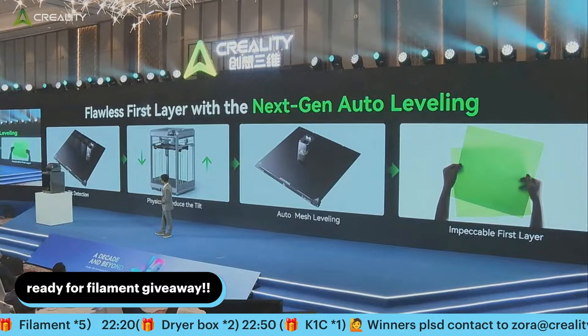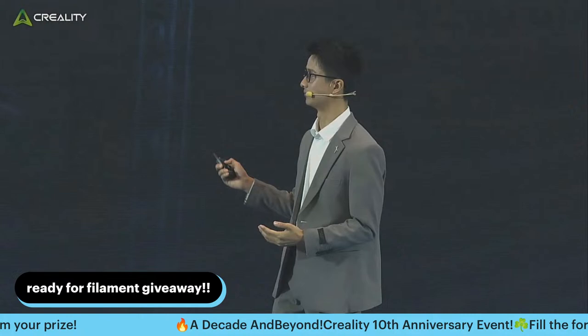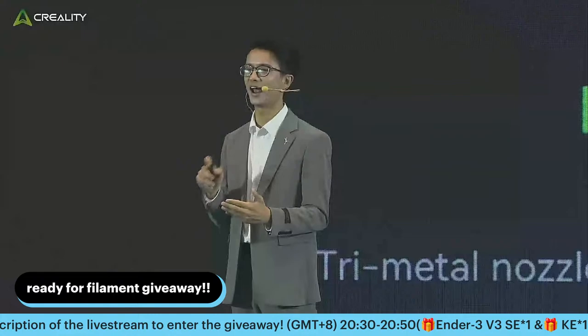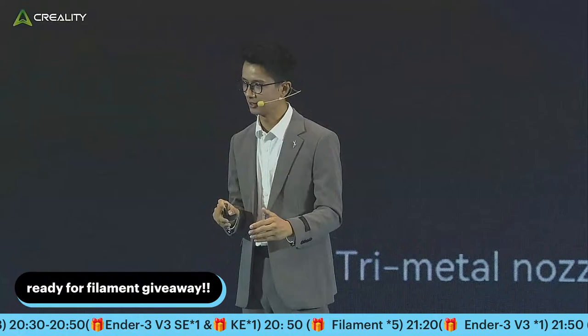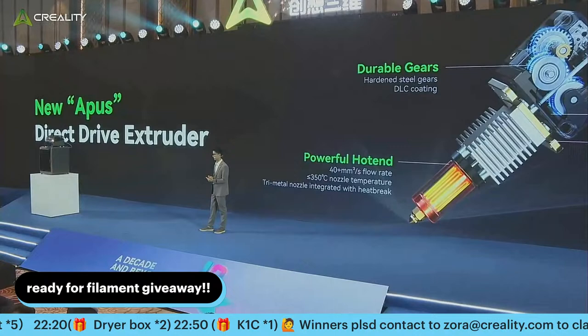The superior multicolor printing and print quality of K2+ stem from its robust hardware, which I will detail one by one. Now, meet the new Upper Direct Drive extruder. At the heart of K2+, it is highly integrated and unlike anything you've seen before. The powerhouse now integrates the filament cutter, the filament runout sensor, and the strain gauge for precise leveling, as I just said. Its helical gears are made of hardened steel with DLC coating for even better durability.